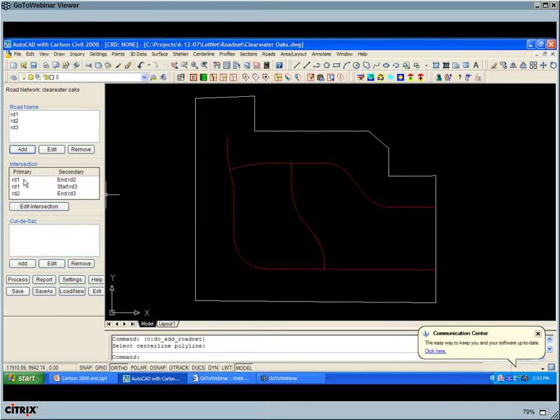Now, if you notice, it found intersections on all 3 of these. There's the roadway 1 and the end of roadway 2. Here's roadway 1 and the start of roadway number 3. And here's roadway 2 at the end of roadway number 3. So we found our intersections for you in the road network.